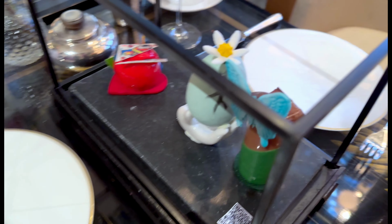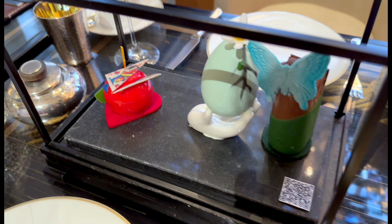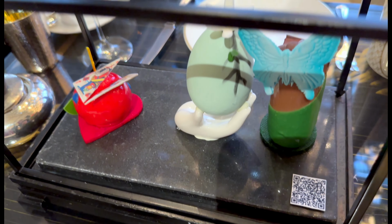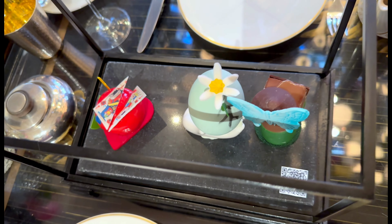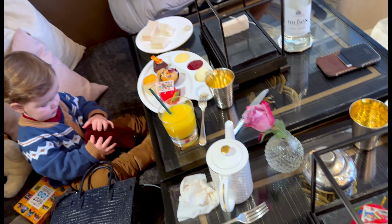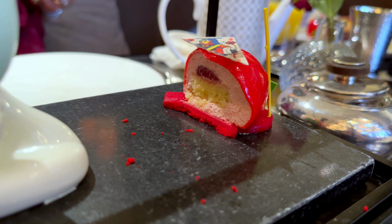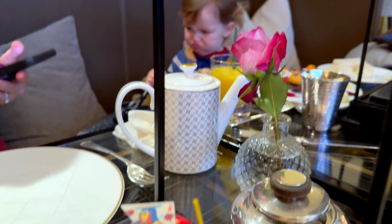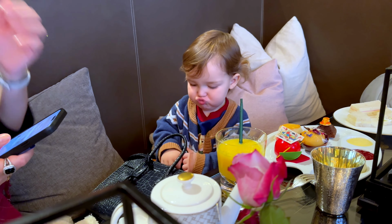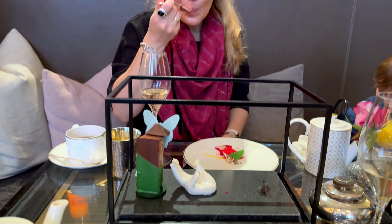All right, final course. Look at this egg resting on the hand, for example. And do you see that QR code? Remember it for later. How do you like it?